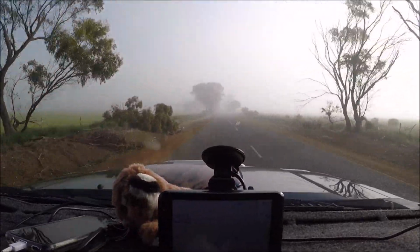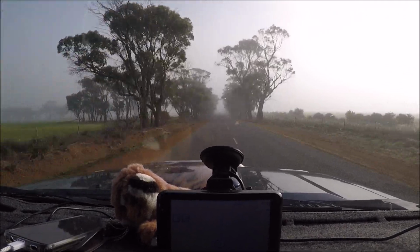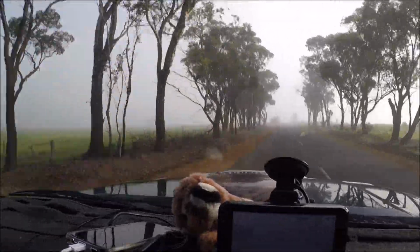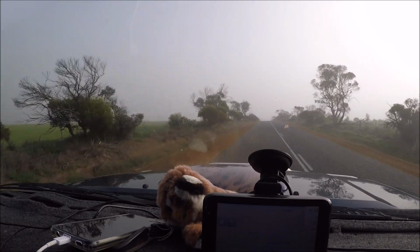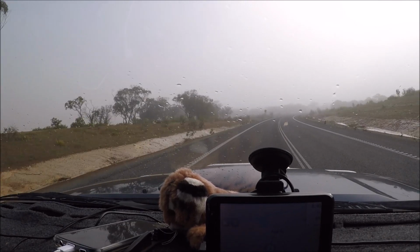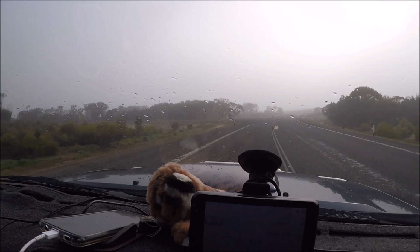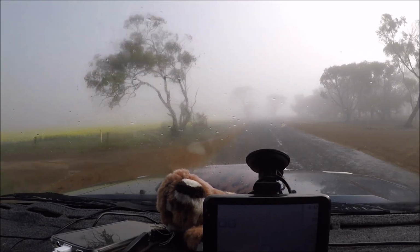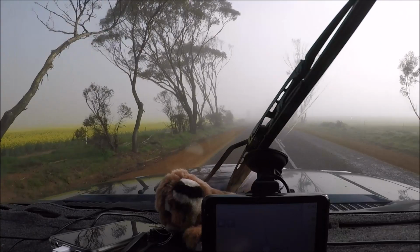Well, we've struck another bit of mist along this road. Over there, that yellow off to the left hand side, this is sort of canola country. But right now I'm flying on instruments. This mist.